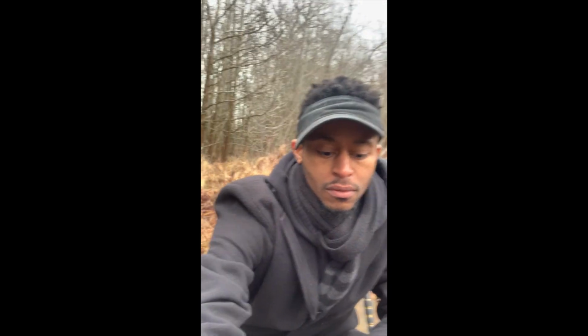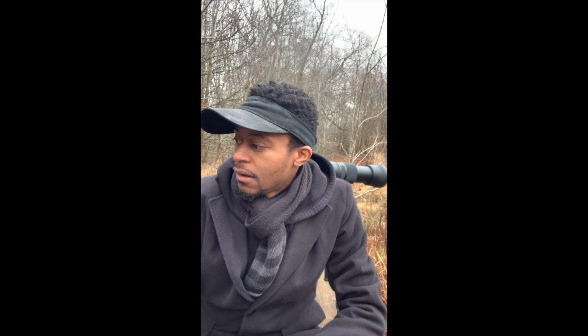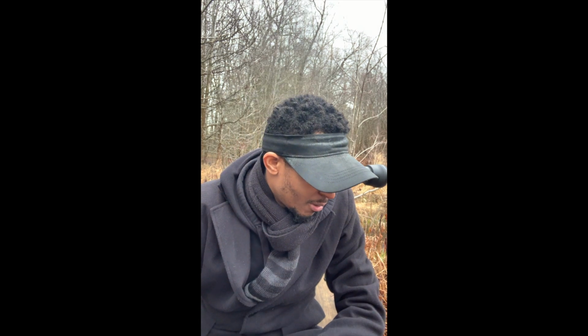Let me put it back where it was. Alright, so you guys can see what I'm looking at right now. Really cold out here. Next time I'm gonna bring my mat with me so I can sit on it. Right now I'm sitting on the wooden plank. It isn't that bad, but the mat will make it a little more comfortable for me to sit.